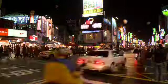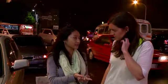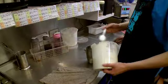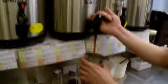So we are approaching the bubble tea place. I always order the half sugar and half ice. That's what I'm going for too. Let's get two of those. Cool. So that's what he's making up right now. Yes.